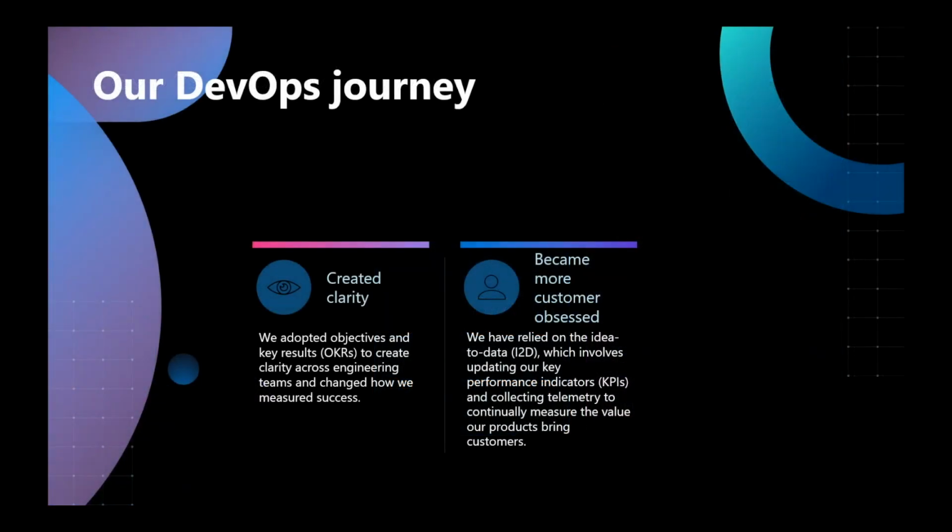So some of the things we did, I talked a bit about shared objectives. Creating clarity was around using something called OKRs, objectives and key results. An objective is an aspirational goal that you want to achieve, but isn't very measurable. So you have to create a set of measures that allow you to track progress against that goal and ultimately tell you when you've hit that goal.